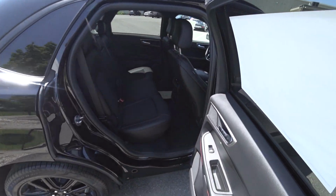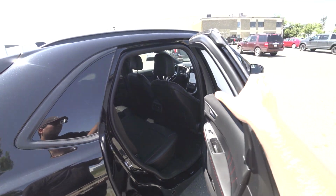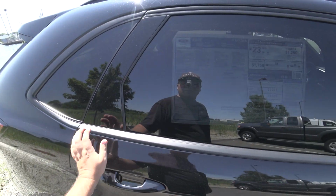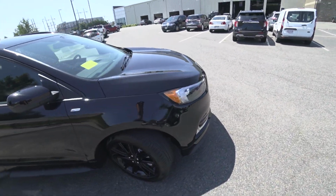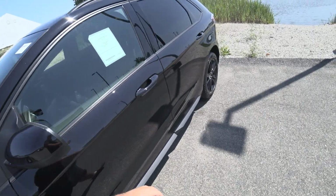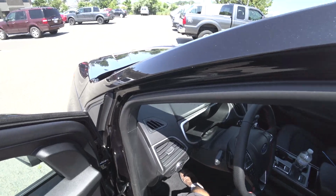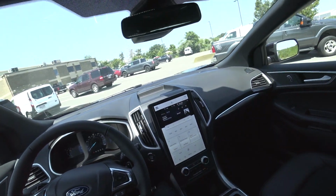$43,525. Very, very nice interior. Red contrast stitching throughout. 20-inch premium wheels. Just overall a very, very good looking car. ST Line kick plate. You might have spotted the big difference.